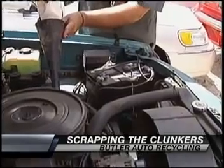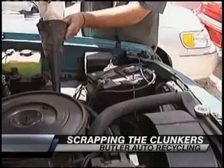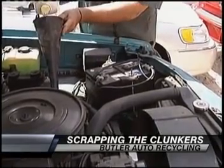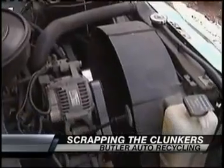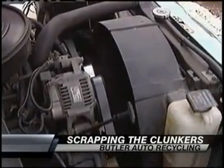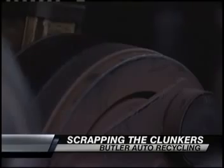Then they add a fluid, sodium silicate, or liquid glass to the engine. Now, if you're a car lover, this part will be hard to watch. 21 seconds later, it's over. And that's the end of that one. By law, a participating car dealer representative must witness the engine's destruction.